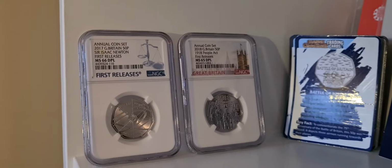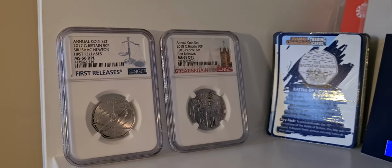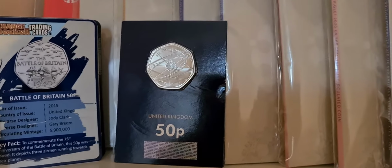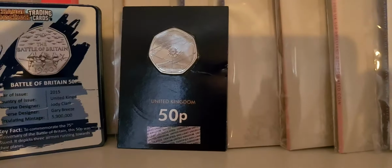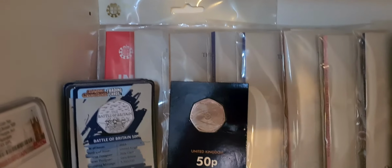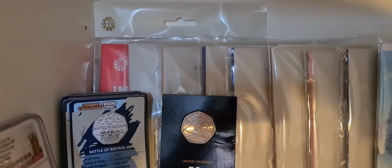Down here we have a graded Isaac Newton and a graded People's Act coin, and a couple of change checker coins, another Isaac Newton coin. The Isaac Newton coin is my favorite coin, so quite a few of those. And then at the back, you can just see that sort of luminous pinky orange color, which was, oh, forget which one that was now. Oh, Rosalind Franklin, that one was.